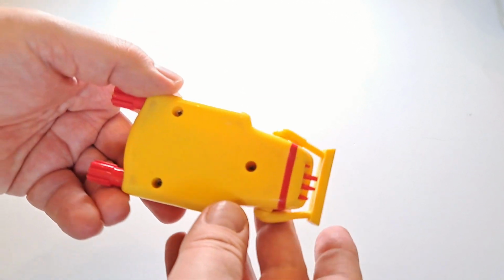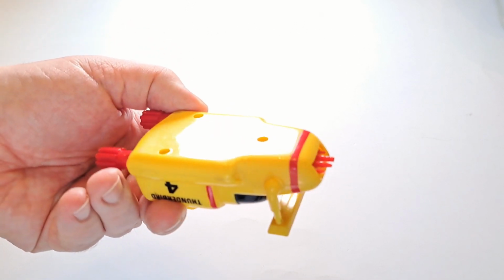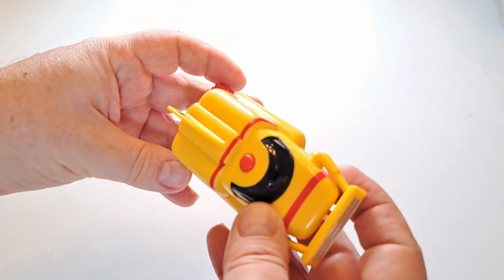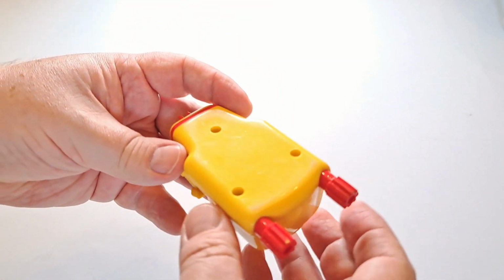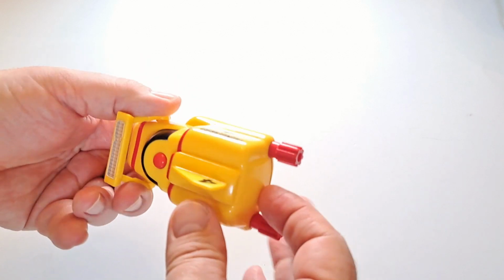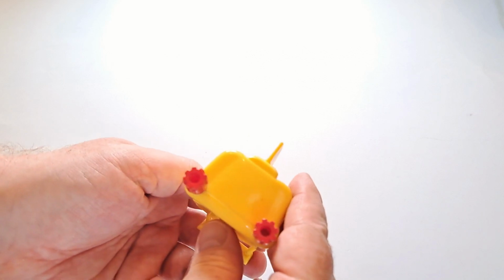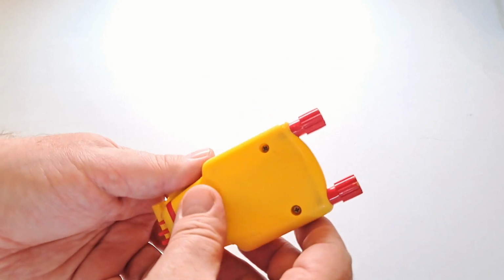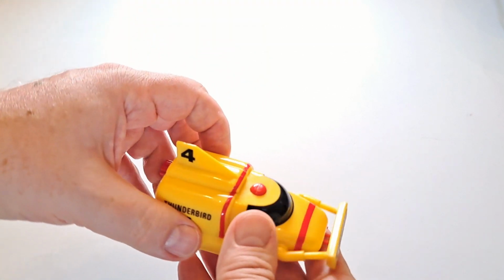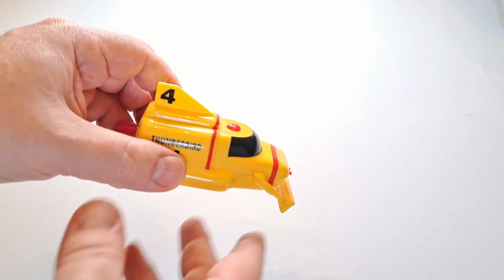And for the longest time I thought I had the wrong one because it doesn't actually identify itself. There's no markings that I can make out on this at all that say this comes from a Matchbox Thunderbird 2. So in that respect, it's decidedly unhelpful if you do lose it and it becomes unlinked from its Thunderbird 2. But that is the one I believe you're looking for, the large Matchbox Thunderbird 2.